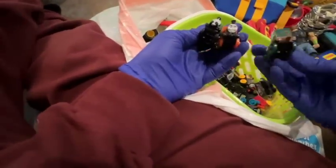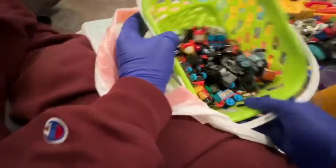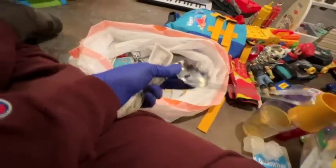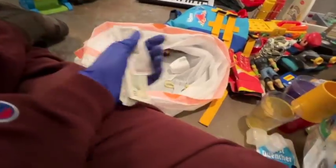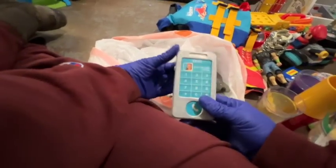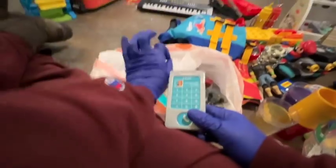Oh, this is Thomas the Train Engine. Okay, cool. So you get all those little figurines there. Almost Sammy. Thingy here, and this goes with this set there. And then we have a little cell phone right here. Beep, beep, beep. Hello. Hey, girl. Uh-huh. Mm-mm. Yep. All right. Talk to you later. Bye.